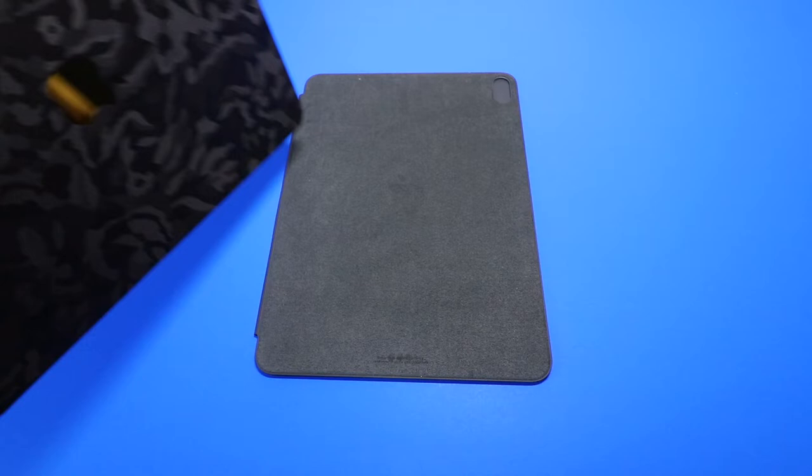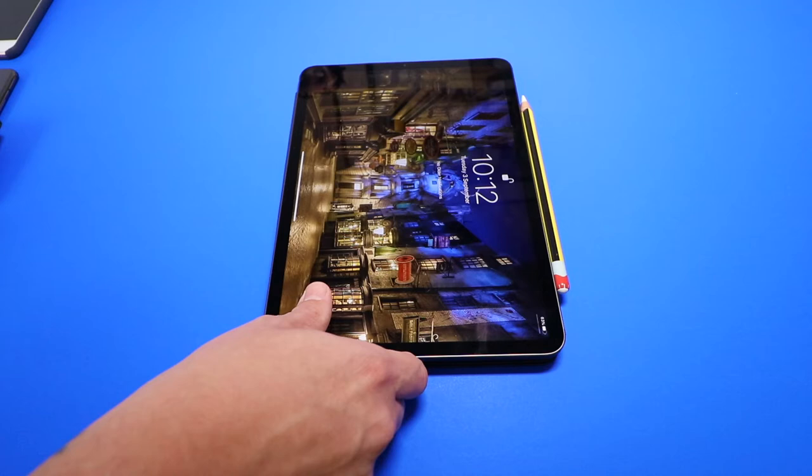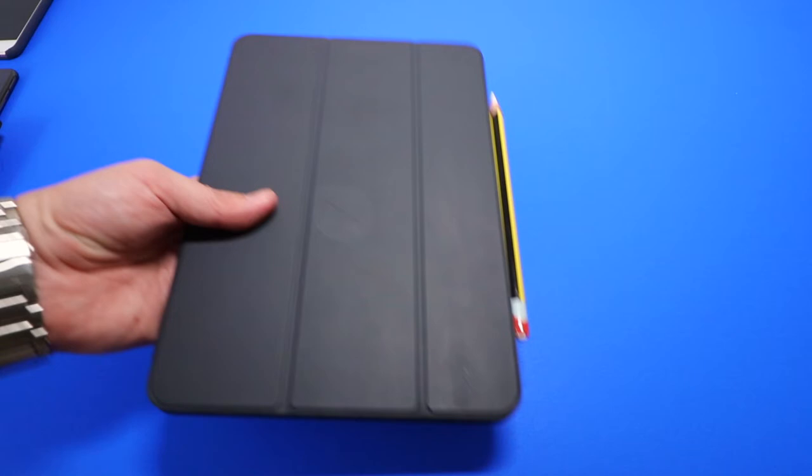It's also in the Apple Folio case, not the smart keyboard. I'm still on the lookout for one of them, but just the Folio. So it clips in magnetically, and obviously it just looks a bit slimmer when you fold it over and you're traveling. Obviously I can stand this up, work away, and watch some videos, watch some content on it.